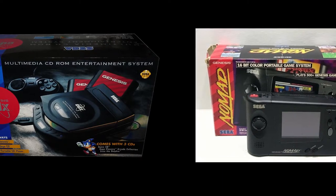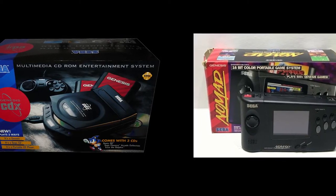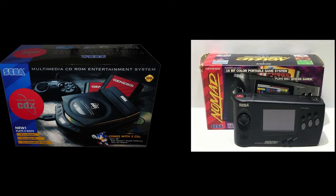If you're looking for the best Sega CD experience and don't want to deal with two consoles, get the CDX. If you're already a Sega fan and you want the coolest classic handheld ever made, do yourself a favor and find a good deal on a Nomad.